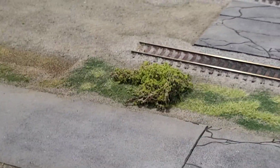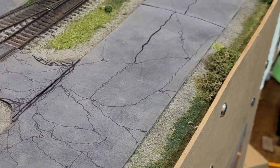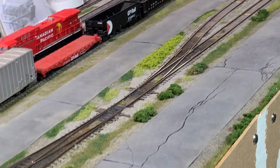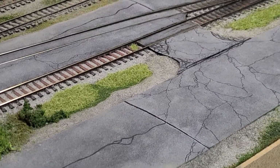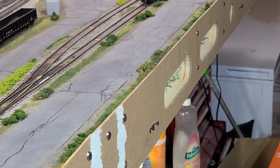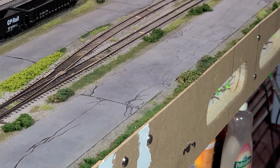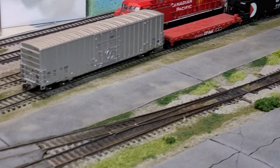I also focused on adding more shrubbery and bushes to the side of the main industrial rural road here. And what else you guys are noticing as well is I've been adding rubberized patch for the cracks, my expansion joints, and a lot of cracking to the roads. Not finished yet. I'm not going to focus on this here. This is going to be a video of its own to show you how I get my roads to look like this. Like I said, they're not done yet. I have to add cracks and fissures throughout, but you can get the gist of it.